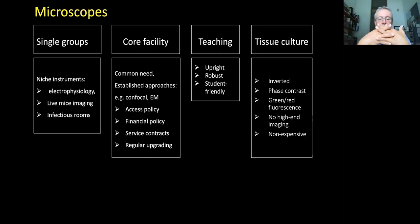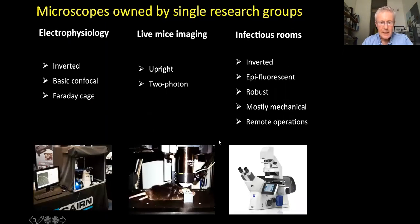Facility should implement access policy and financial policy, service contracts, regular upgrading, and so on. And single groups should probably possess some niche instruments, like electrophysiology instruments, and especially Faraday cages for live cell. So electrophysiology, so inverted microscope, and it's a basic confocal inside the Faraday cage.